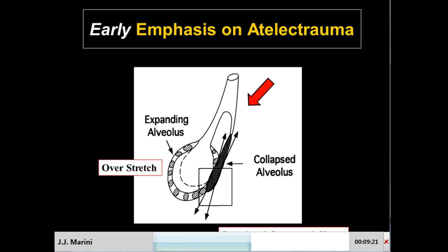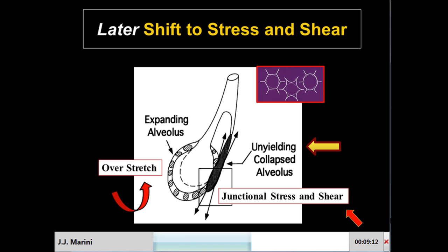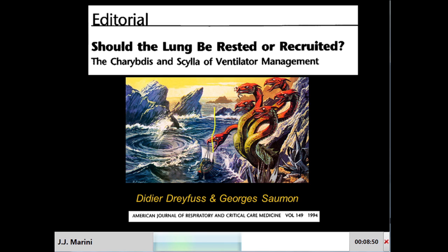The early emphasis on atelectrauma, when you have a lot of collapsed alveoli, is not prudent when you have a different lung that has much less recruitability. Unyielding lung units then become susceptible to overstretching and the junctional stress and repair that are the atelectrauma that we've just been hearing about. It is the stage and severity that are important.